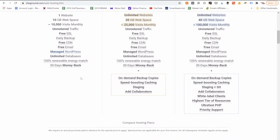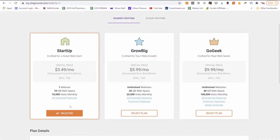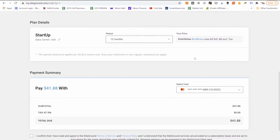But right now, we're just going to go ahead and select our Get Started Startup plan here. All right, once we select our plan here, it's going to bring us to the plan details where we can select how long of a period we want. So they have different options. You can buy 1 month, you can buy 12 months, 24, 36 months. So if we buy a 1-year subscription plan, you can see over here we're paying $3.49 a month, and so we're going to be billed $41.88.